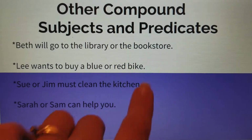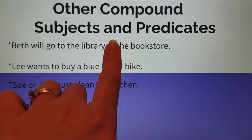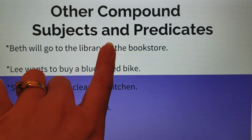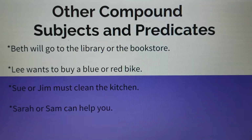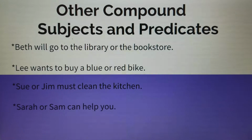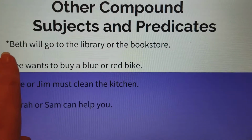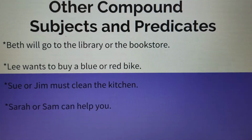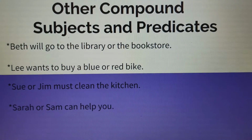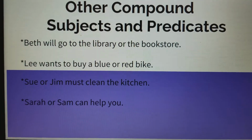So if you covered up or, you would have Beth will go to the library. That's a complete sentence. And you would have the bookstore. That's not a complete sentence. Now check that she's doing 2 things. Could you have made that into 2 sentences? Beth will go to the library. Beth will go to the bookstore. Could have made it 2 sentences. So that means that it's acceptable to put them together. Look at the next one.